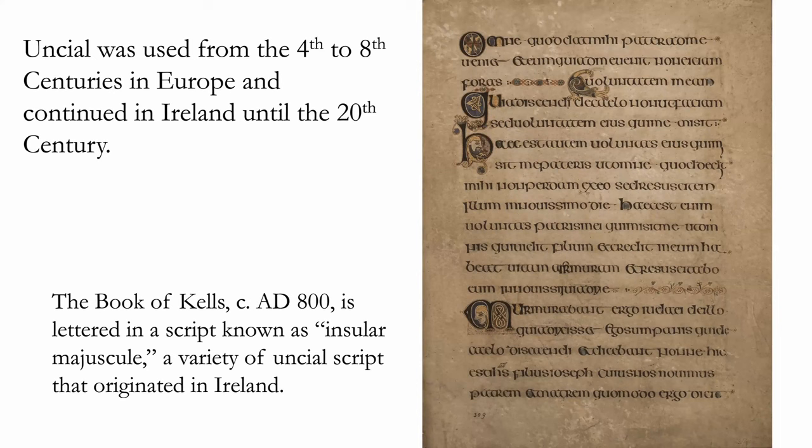So from the fourth to the eighth centuries, there was overlap. And whether it was used in a particular country or area, like in the Scandinavian countries or in other parts of Europe, depended on the particular culture and the language that was spoken. But from the fourth to the eighth centuries, this is the basic language. And if you know anything about Ireland, you'll know that the oldest book in Ireland is the Book of Kells, and it's in a script that's a variety of this uncial script. And it was used up until the 1900s in Ireland. So this is something, if you're doing Irish research, you may run into rather quickly in going back in time.